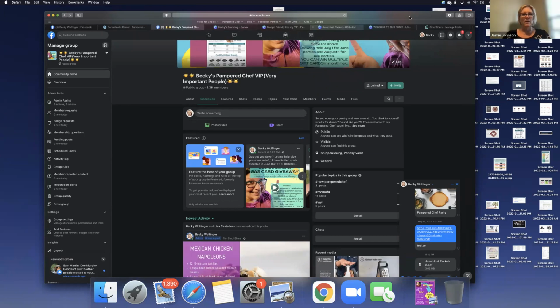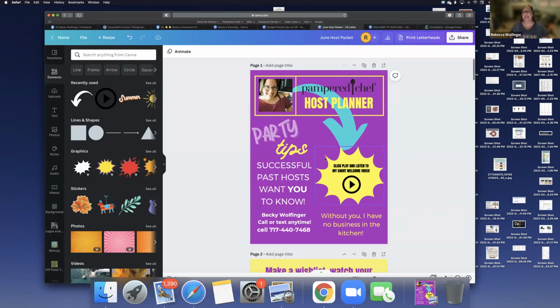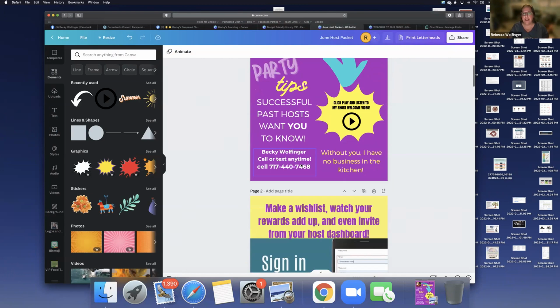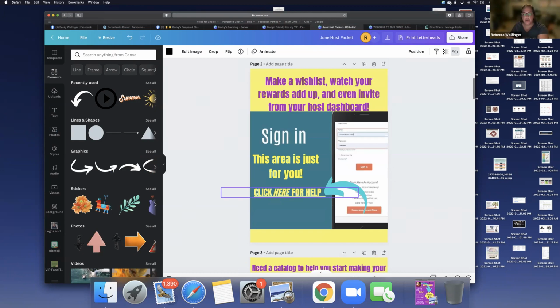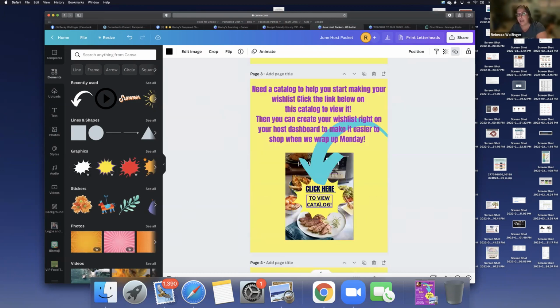Okay, so we are going to go. So this was the planner that I created. So this is what you guys just seen that I had on my phone. Okay, so you can see when I click this button, that little play button, like I showed you guys earlier, it takes you out and it goes to a YouTube video. This one takes you to the host dashboard. This one will take them to the actual catalog.